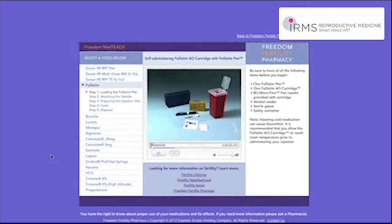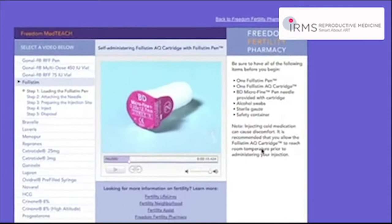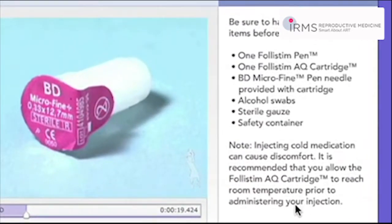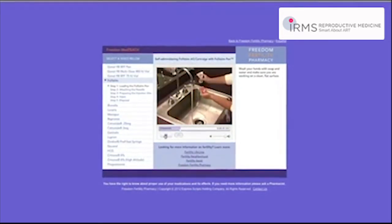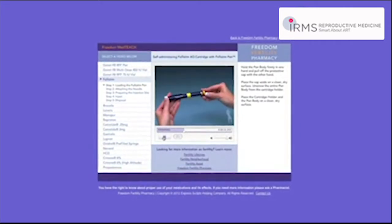There will be a narrator speaking to you about the different topics, and they will show you the different parts of the product and how to prepare it for administration and to inject and how to dispose properly of any sharps. And then off to the right, this is what the narrator will be speaking to you about. At any time, you can stop and pause the video and read the information to the right and then resume watching the video. This will be where you will need to go at any and all time that you have any questions about seeing the medication, what it looks like, how to mix, and how to inject.